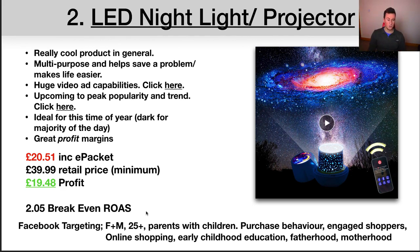So Facebook tags in white is female and male. Obviously parents can be female and male. 25 plus is the age range I've gone for, and this is up for debate. The reason I've gone for 25 plus is because younger parents might not have the spare cash to spend £40 on just a nightlight when you can get something that doesn't do the same thing, but for a lot cheaper.